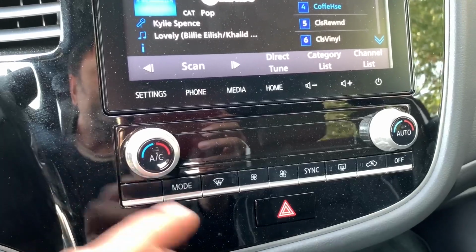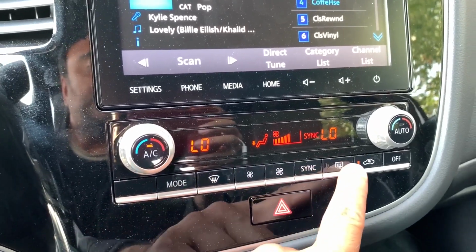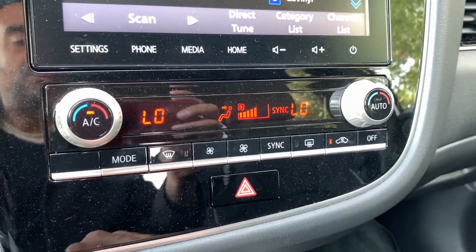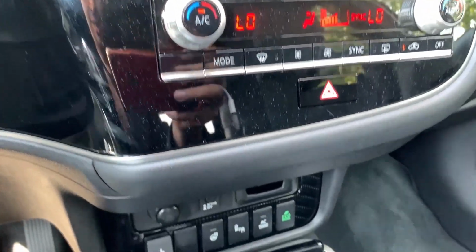HVAC, pretty easy to get through. So I'm gonna just turn it up a little bit because it is kind of hot in the car. You get your air conditioning there, and as far as your different modes for up, down, windshield, all there, nice and easy. And your 4-ways end up there. Let's get some of that air conditioning here. It's a little hot on the last weekend in September.